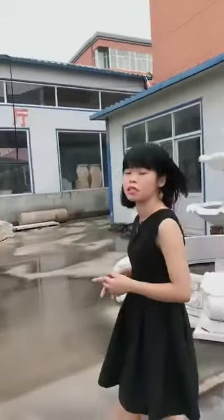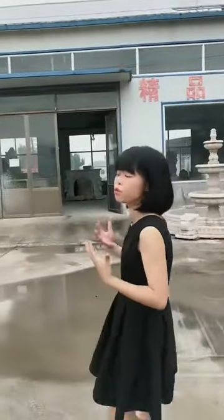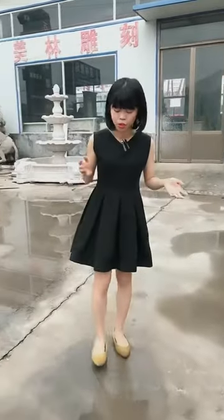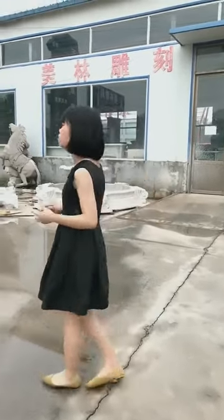Actually, the design for the fountain depends on you. You can make it your own design, not only one. We can send the catalog to you, and you can choose what design you want. Even if there is some detail, like if you don't like this area, you can change it, because all the fountains and carving stuff are custom made.